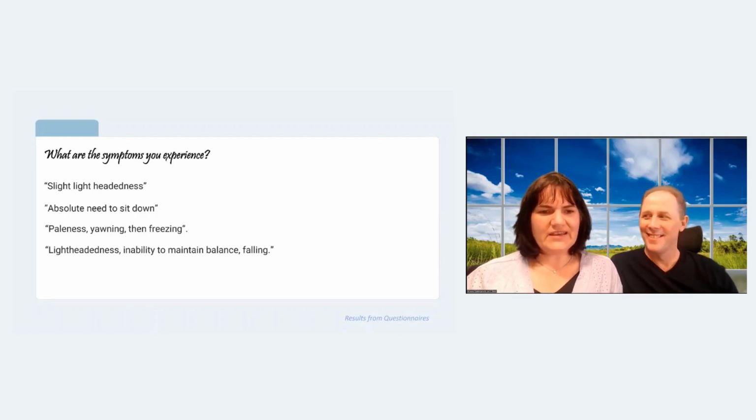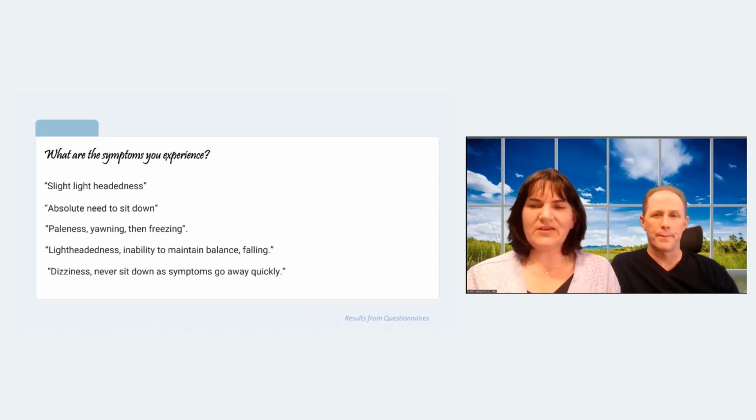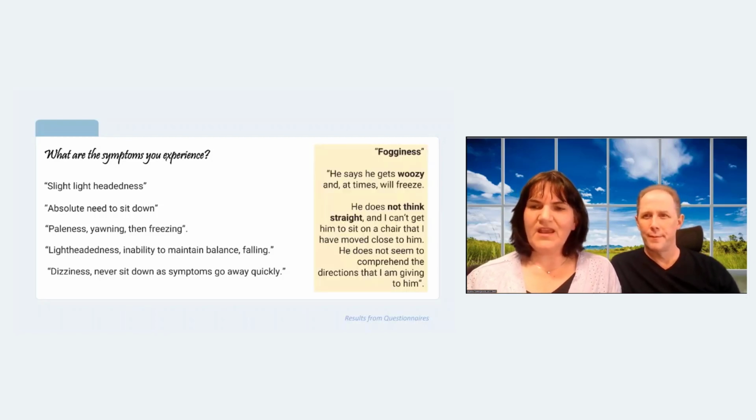Then we have, again, lightheadedness, inability to maintain balance, falling. So dizziness again, never sit down as the symptoms go away quickly. So this is an interesting point, which is what people do when it happens, and we will come back to that as well. And then at the more cognitive level.